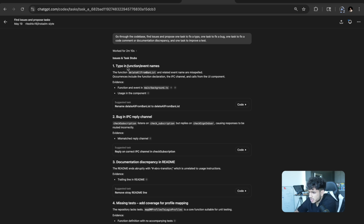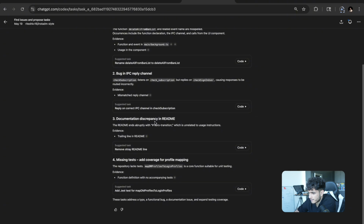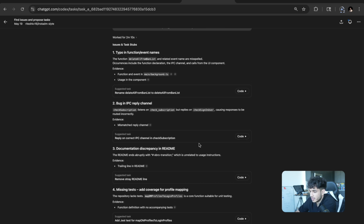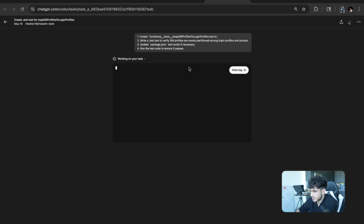So it found some issues, a typo in function, delete all from ban list. Oh yeah, the E. Ew. Okay, this was fixed. It fixed the README, missing tests. All right, so we're missing tests. So it says suggested tasks. It will actually give you tasks like, hey, if you want to fix this, activate it. So let's say I want to add a test. I'm gonna click the code button. And I can view the task.